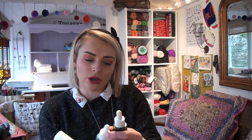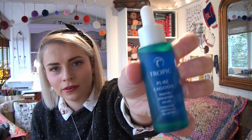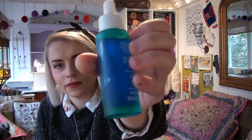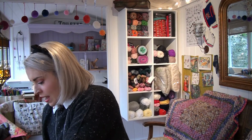But I really am liking it. So she told me to get the Pure Lagoon Blemish Prevention Serum, so spots don't scar and stuff, I think. It's in a little blue dabber thing and it's got all natural stuff in. Yeah, and it tells you how to use it. And then I got, I think it's a moisturiser, called Skin Feast Nourishing Cream.